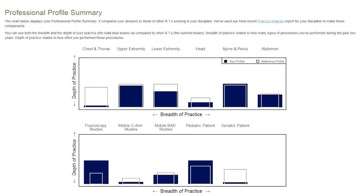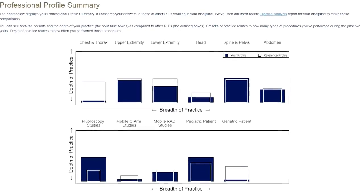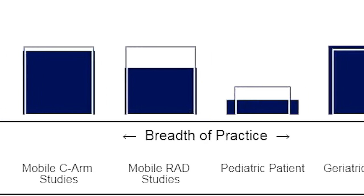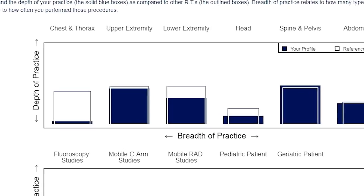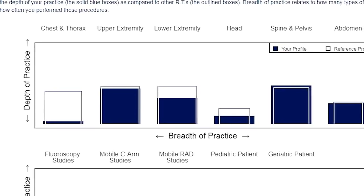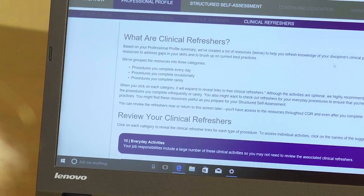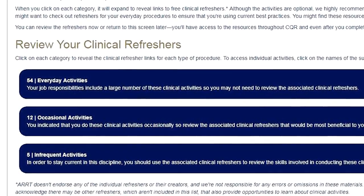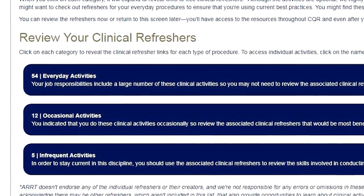When you finish, you'll immediately see a profile summary, which will show you how your experience compares to that of others in your discipline. The chart will show both the breadth and depth of your experience. In other words, how many different procedures you perform from each section and how often you perform them. You'll also have access to a list of clinical refreshers. These online learning activities are optional and free, but can help you brush up on knowledge and skills.